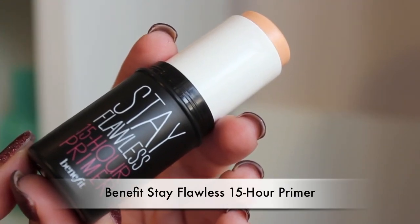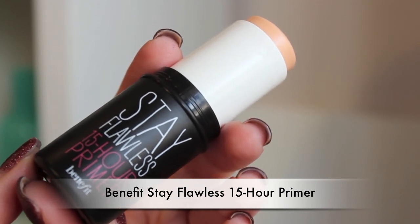So to start with the makeup, I'll start with face, base, foundation, all those sort of things. The first product that I've really been loving this month is the new Stay Flawless 15-Hour Primer from Benefit. It's kind of cool. It's like a stick primer. It has a somewhat oily but not too oily feel. It's a little bit sticky. The product itself, in terms of the way it moves, reminds me of a glue stick, but it doesn't feel like a glue stick on your face.